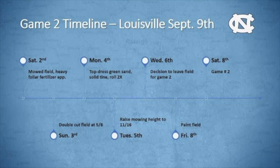So that was the first game. We got that done. Huge relief. But that was the first game, and we've still got a whole season to do.